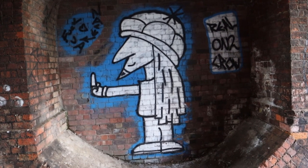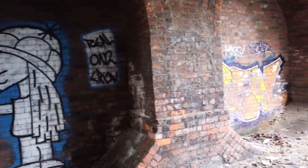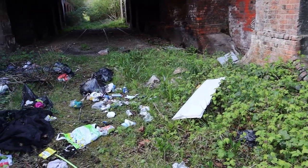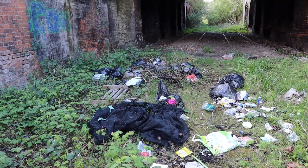More graffiti. That's not very nice, is it? The way people just dump rubbish down here, they've got no shame. They really haven't.